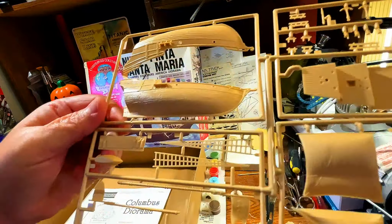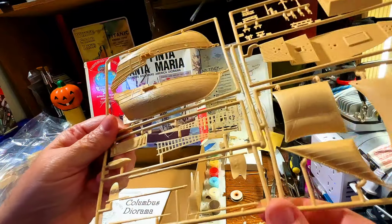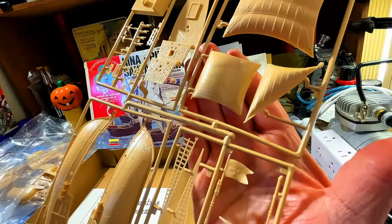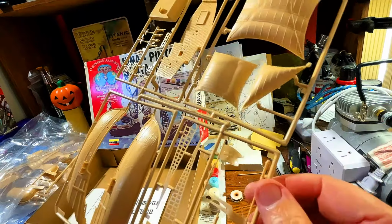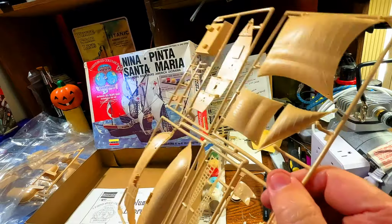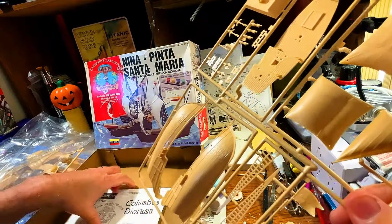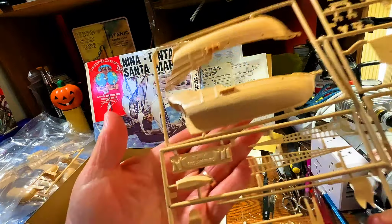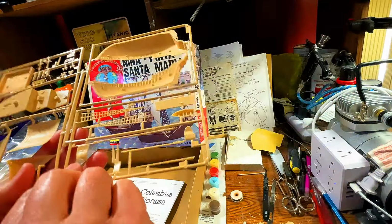And we got the rat lines. And we got a couple of the masts. And again, you can see the cross on top. It would have been nice if that would have been a water slide decal. I don't think there are decals with this kit. I don't see any. And you can see the little dinghy or the lifeboat.